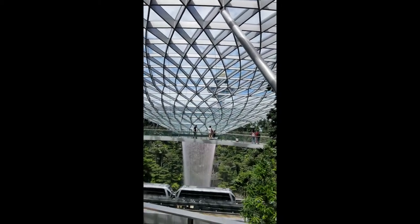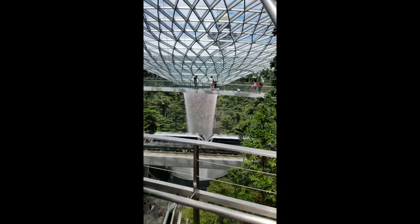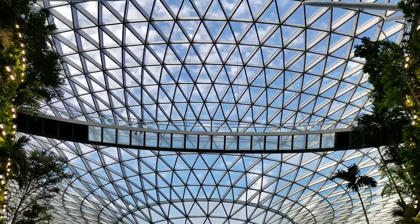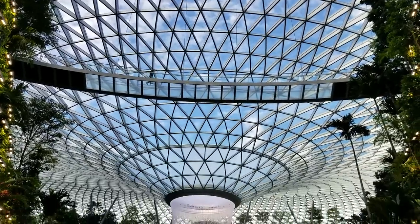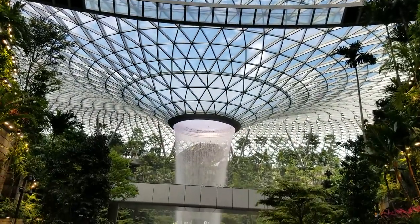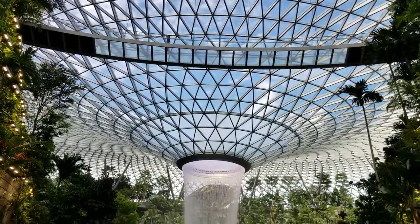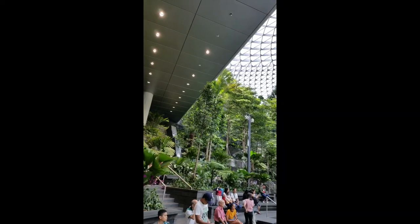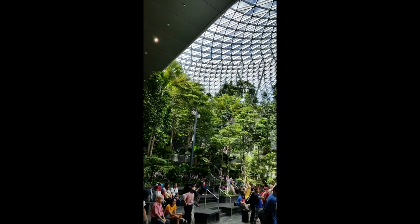There were lots of cafes, and there's even a monorail that goes through Jewel, but I don't actually know how to get tickets for that either. I don't think any of these things are free. You have to pay for every attraction in Jewel. They have lots of shops though, so there's no way you're going to get bored there.